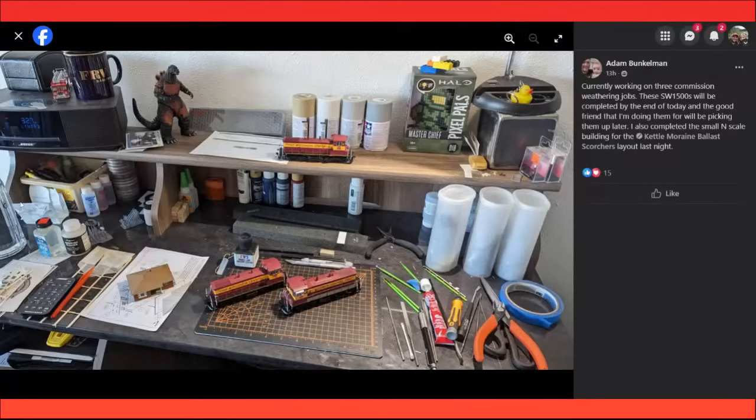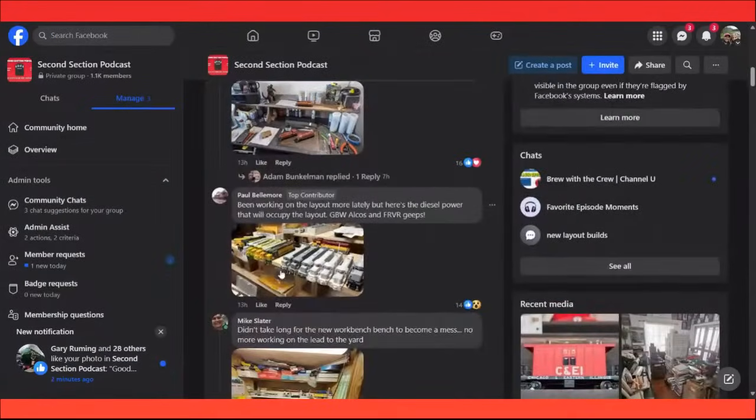So that's okay. But I will say this much: those engines did turn out awesome looking. They do look real nice. They look really nice. And I ran all three of those. So look at FRVR. Oh, Fox River Valley. It's a nice mug. That is a beautiful mug. All right. We're off to a good start. Thank you, Adam.